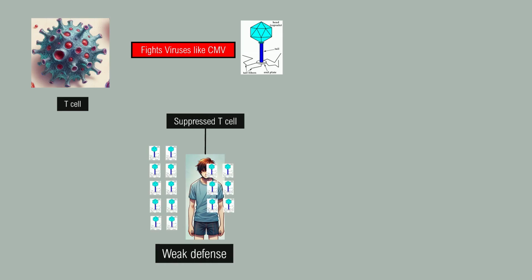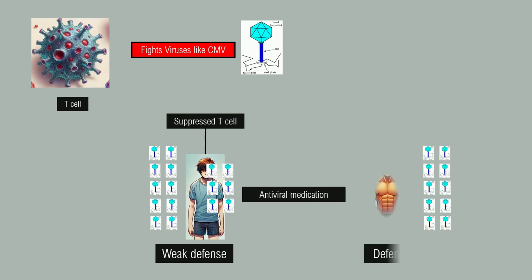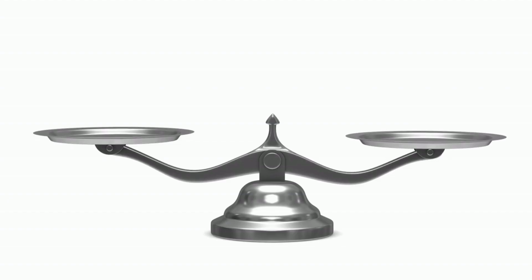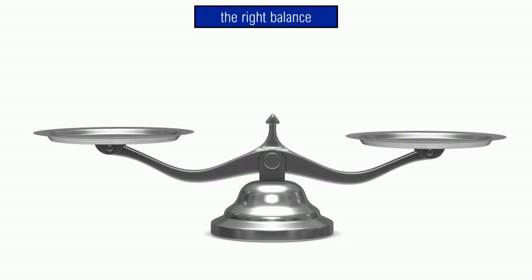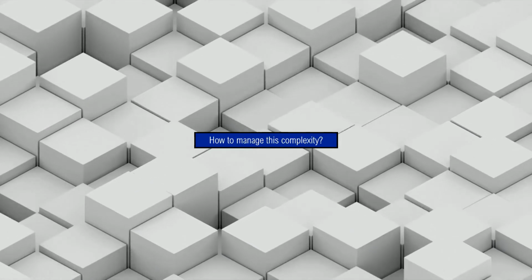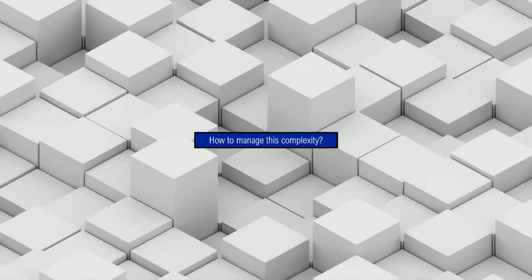So how do we deal with that? We help the immune system by giving antiviral medication, and this reestablishes the defense, and now CMV is not a problem. So I've simplified things, but you get the idea. Using these strategies, we can find the right balance to accept the kidney without life-threatening infections. But it's a complex process with a lot of moving parts. So how do we manage this complexity?